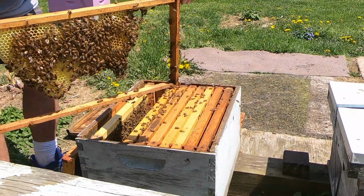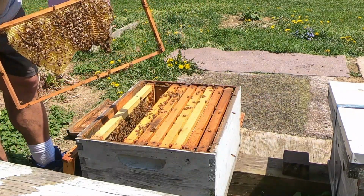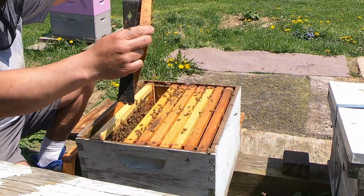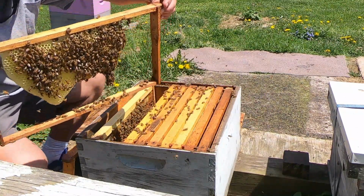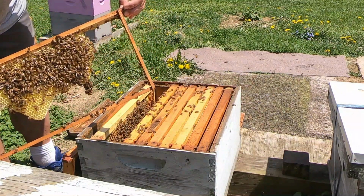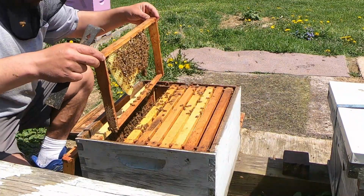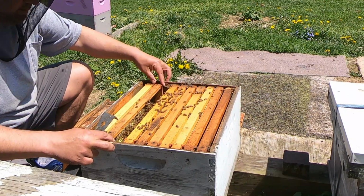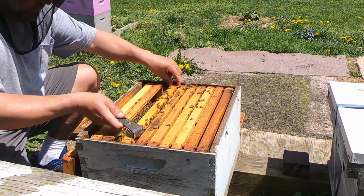Here's a foundationless frame I put in. They built that brand new, nice. This looks like all drone or storage comb. It's really big, it's full of nectar. Those cells are actually so big. They're comically big, which makes me think they're queenless. So let's see if I'm right. Probably gonna be wrong.